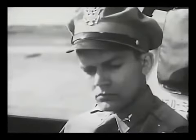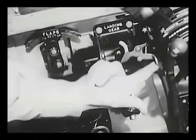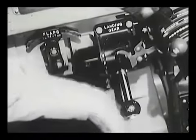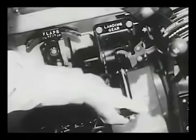Well, now then, for your landing gear, to raise the gear, you flip this safety lock, press this button, and raise the handle. And be sure to let it go all the way up. To lower the gear, push the handle all the way down.